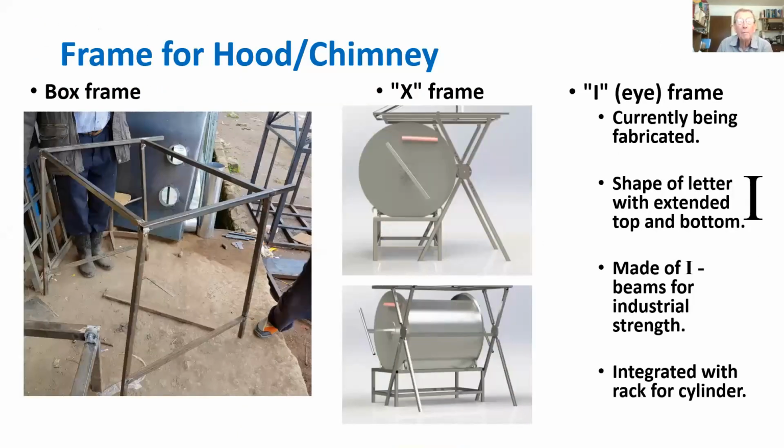The frame that's going to hold up the hood. On the left is the simple one from, did I say Malawi? I'm in Kenya, okay? The X frame is shown there in the middle, and it holds it up, and the hood actually slides on the frame. It is not built and fixed, attached to that frame, because there's advantages to moving it.